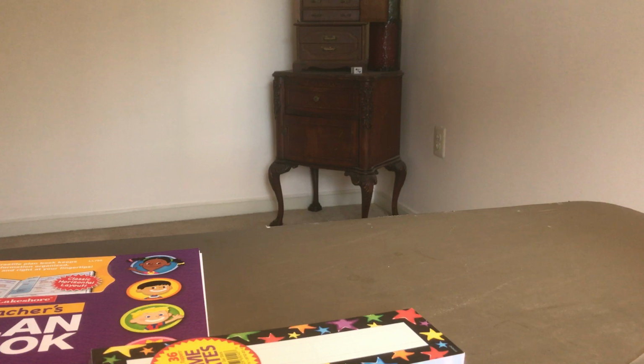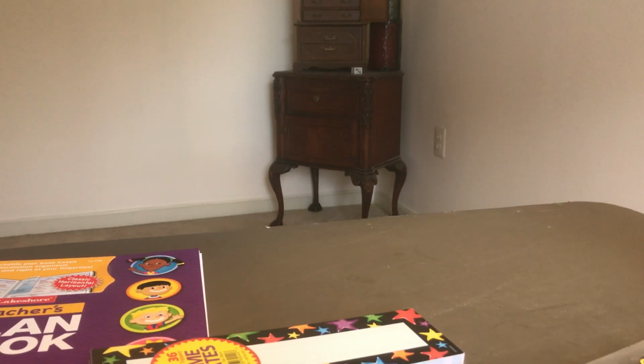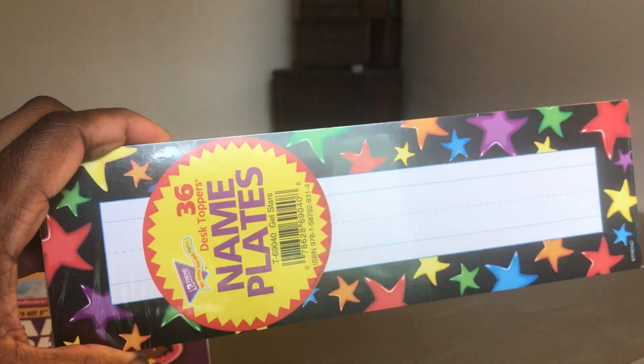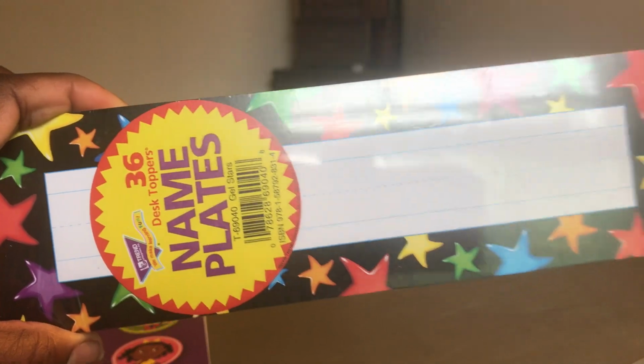When you have little kids together at the table, last year I had 27 4-year-olds in my pre-K 4 class. And that's a lot of 4-year-olds. So you kind of need space. And the big ones I ended up having to cut off the big fancy designs because they were just too big. So hopefully this will be a nice size to fit, and it kind of matches my theme.